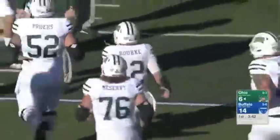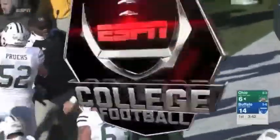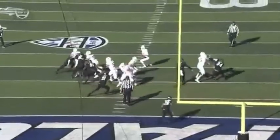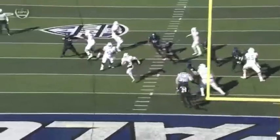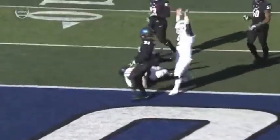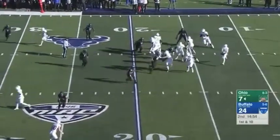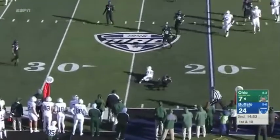Excellent execution, excellent play call, because you create a situation where you have the defense thinking you're going to pass, but this is a designed quarterback draw from the get-go. As you see, Rourke with his ability to elude tacklers as well as provide power gets the score sooner rather than later. Absolutely, 100%. Now Nathan Rourke going to come out throwing.